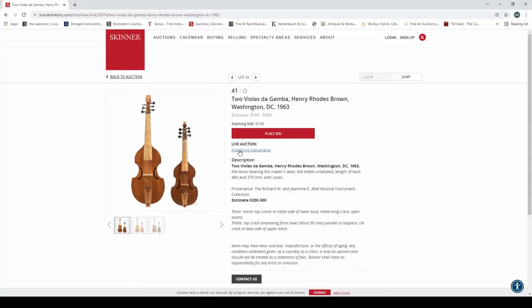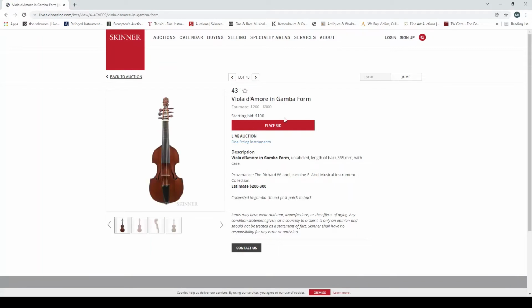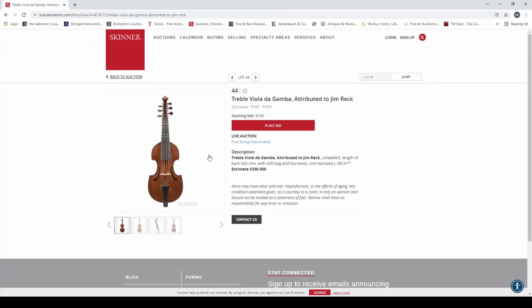Two Viola da Gambas, Henry Rhodes Brown, Washington DC, 1963. It's quite nice. A treble Viola da Gamba there, labelled Made in Germany. Interesting. I like the quite Brescian scroll, very nice. Viola d'Amore in Gamba form, unlabelled. Treble Viola da Gamba attributed to Jim Reck. Interesting. Okay.